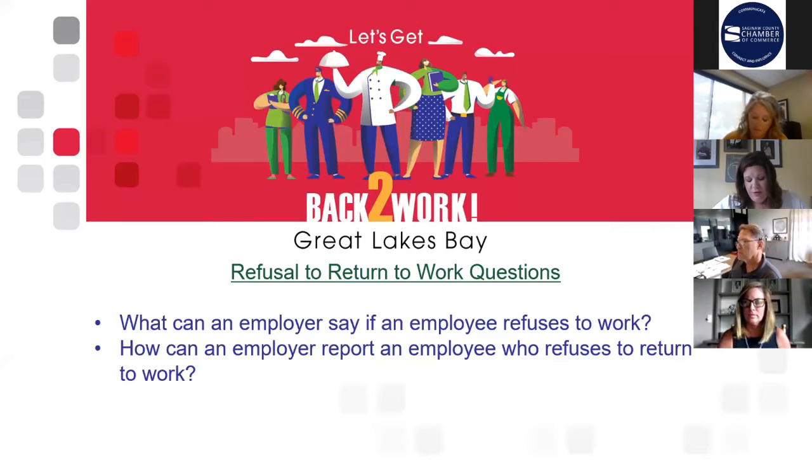The employer should ensure that the employee who is refusing to come back to work doesn't have any qualifying reasons that they're unable to return. So when I say qualifying reasons, I would really suggest that you look over your CARES Act, because there are some things, four of the top qualifying reasons. If someone has COVID or has been exposed to someone with COVID, or they are showing symptoms of COVID, or have been exposed to somebody who is showing symptoms of COVID.